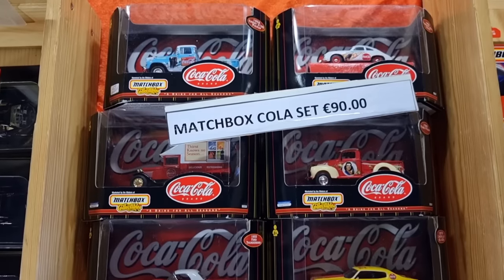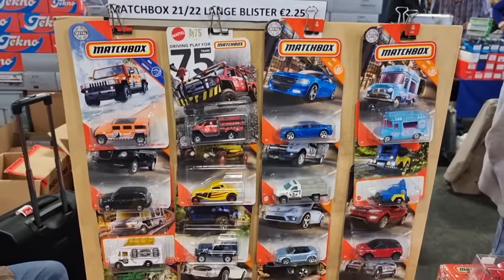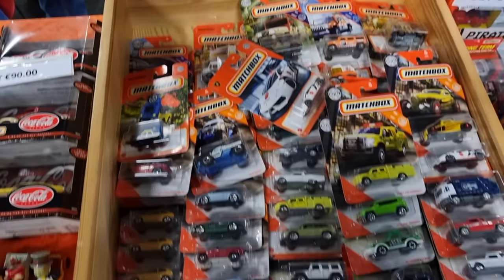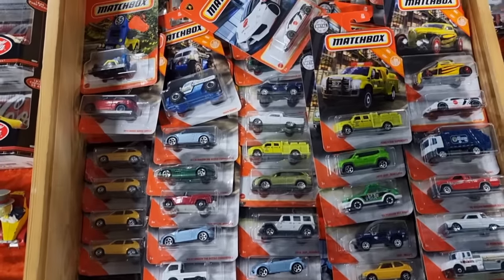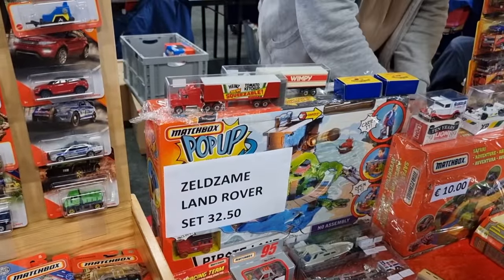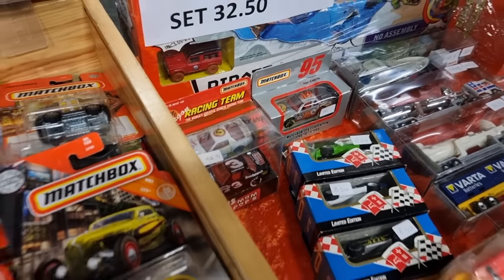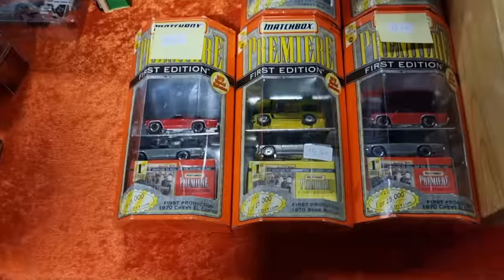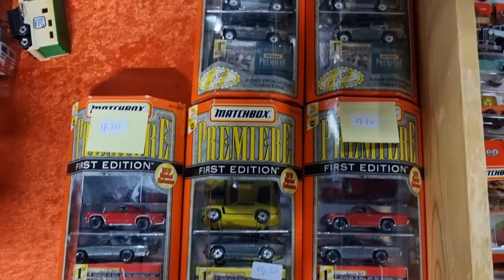A set for 90 euro. Very rare Land Rover set, 3250 euro. NASCARs. Okay, let's go over here. Premier first edition, 70-50 a piece.